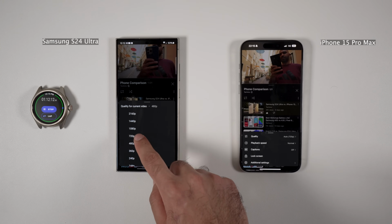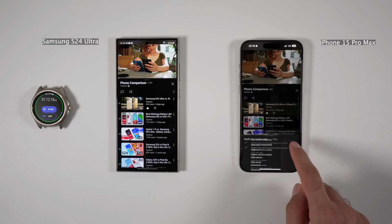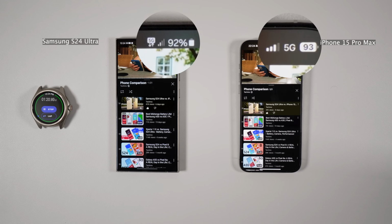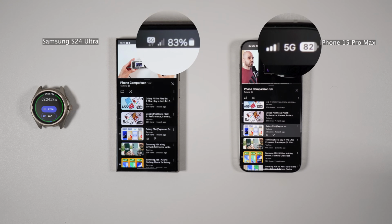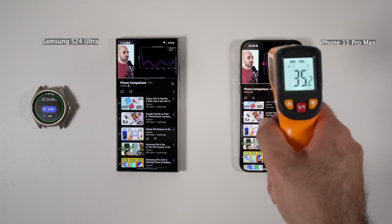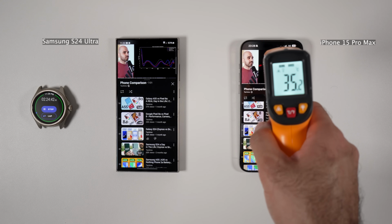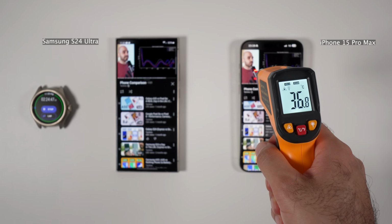I also made sure both phones are running 720p resolution for the YouTube videos, and I'm playing my own playlist of phone comparisons. I ran this part of the test for about an hour, and the Galaxy caught up with the iPhone 15 Pro Max. Now the Galaxy S24 Ultra is at 83%, while the iPhone 15 Pro Max is around 82% battery left. The max temperature that I read on the iPhone is around 37 degrees Celsius, while on the Galaxy it is only 35.3 degrees Celsius, which means they have around a 2-degree difference.